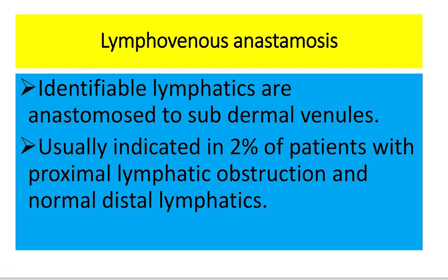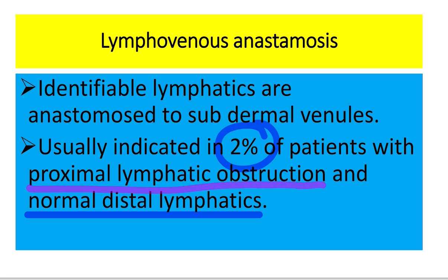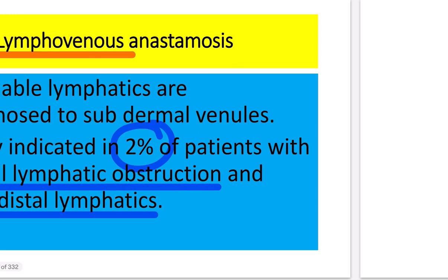Now see the lymphovenous anastomosis. Identifiable lymphatics are anastomosed to the subdermal venules, usually indicated in patients with proximal lymphatic obstruction with normal distal lymphatics. So when there are normal distal lymphatics and lymphatic channels with proximal lymphatic obstruction, in this condition we can go for the lymphovenous anastomosis.